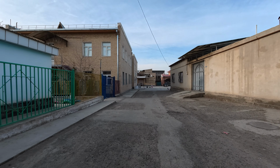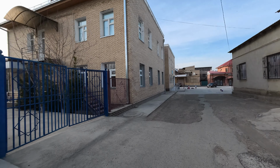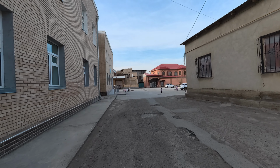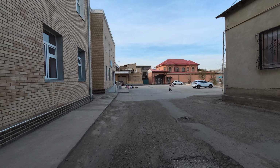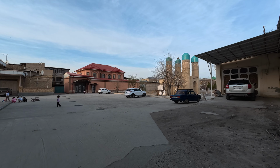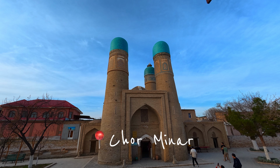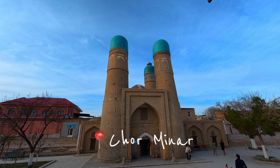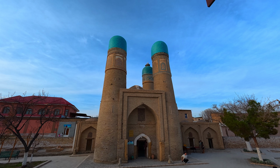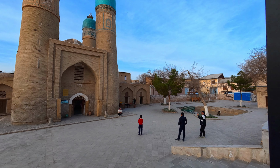I am in the streets of Bukhara, now walking towards Chor Minar, which is very close to where I'm staying. The streets are okay, there is a nice little playground here, and there are some kids playing. So as I'm walking around, I feel that Bukhara is very rustic compared to Samarkand. Okay, this is Chor Minar, and on the very top there, you can see a nest with 2 storks in it. There's nothing much here, just shops.